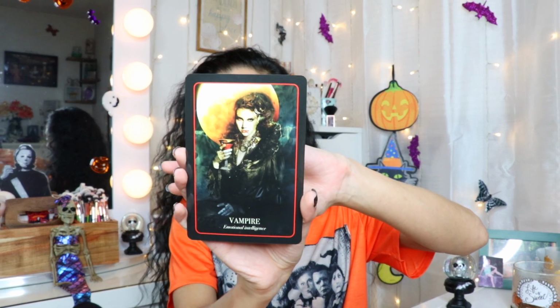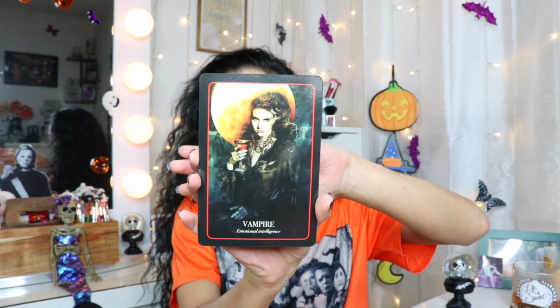So group 2, this is your card. It says vampire. It says emotional intelligence. Let's see, vampire. Let's see what the book says.